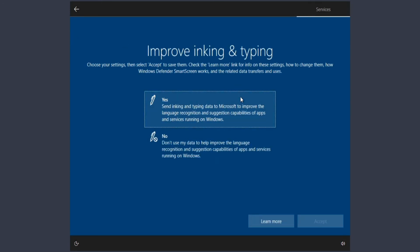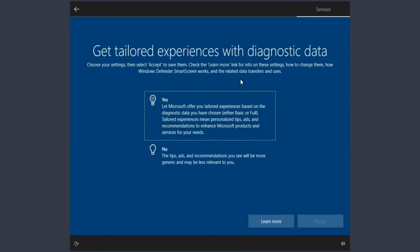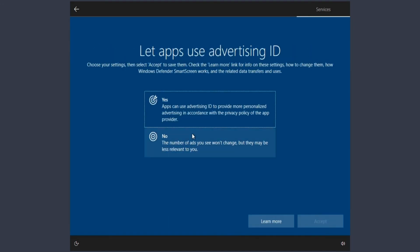And do you want, basically, if you've got a smart screen that you're going to write on with a pen, do you want to improve inking and typing? I'm not going to bother with that, so I'm going to say no and accept. And get tailored experience, so do you want the experiences to be tailored more to you, which basically involves sending more data to Microsoft. So again, I'm not going to bother, and accept.